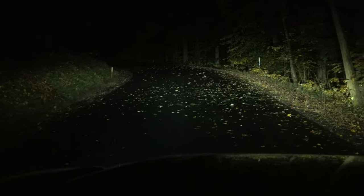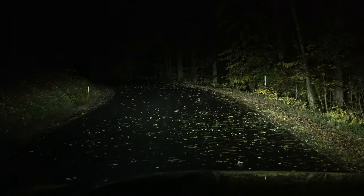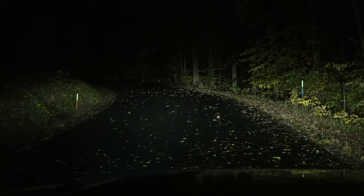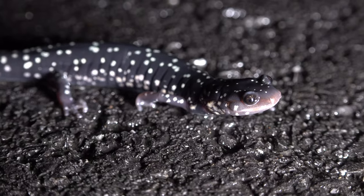Driving very, very slow, using my flashlight to point at anything that looks salamander-like. There's a lot that looks salamander-y here. I'm probably gonna have to get out and walk soon. Saw somebody hauling across the road. Oh, sick. That's awesome. Love seeing these guys.